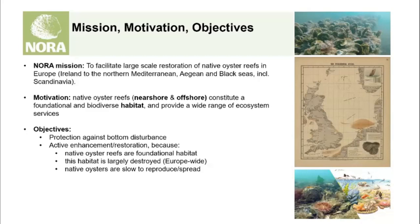As I said, I like to eat them very much indeed. It's not the species that is rare. The species is still there, but it's the reefs that are lacking, and it's the reefs that provide the habitat and the ecosystem functions. So the objectives of NORA are to protect the bottom, marine seafloor against disturbance, like beam trawling, to get more protected areas, and in those protected areas, active restoration.